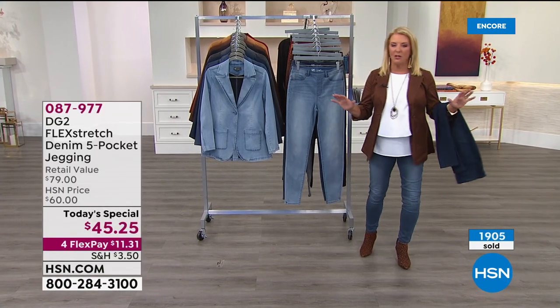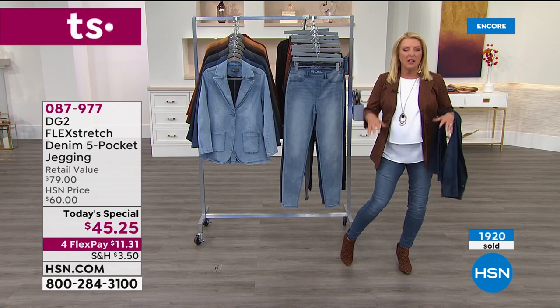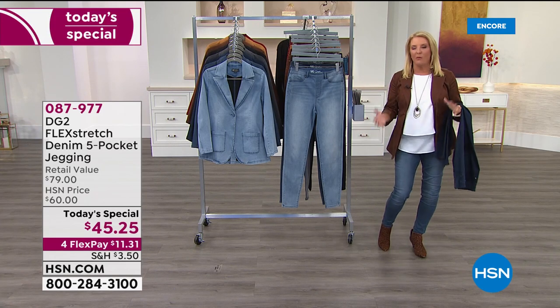You get total attitude in these and yet you feel like you're in some sweatpants or a great little pair of leggings that you wear on Saturday morning. They have that feel, but they don't have that look, which we love.